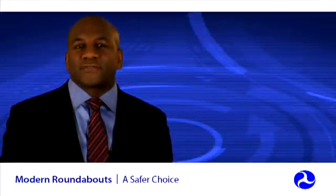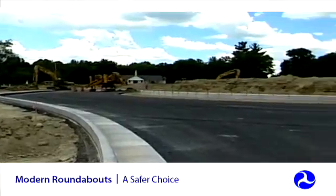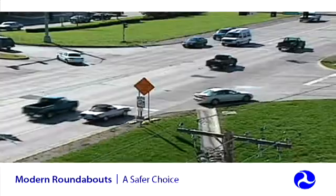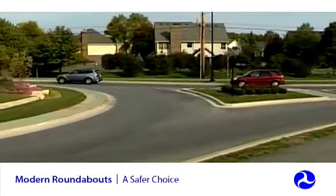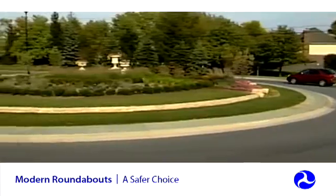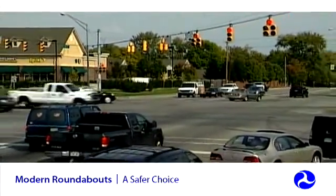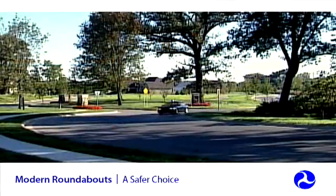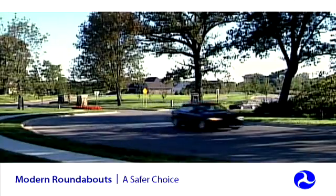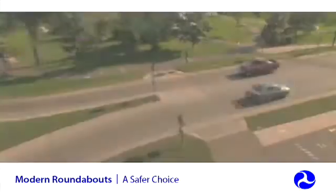Roundabouts eliminate dangerous left turns across opposing traffic lanes and virtually eliminate high-speed right-angle and head-on crashes. While initial construction costs can be higher with roundabouts, they often have lower operating and maintenance costs than signalized intersections. They can have ongoing costs for lighting and maintaining the landscaping, but unlike a signalized intersection, there is no signal equipment to install, power, and maintain. Roundabouts have longer service lives than traditional intersections, resulting in better economic value over the long term, especially when you factor in the reduction of fatal and injury crashes.